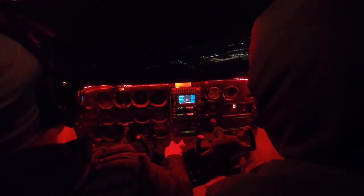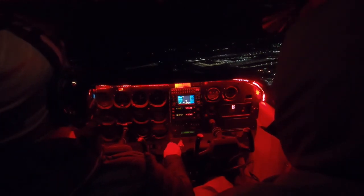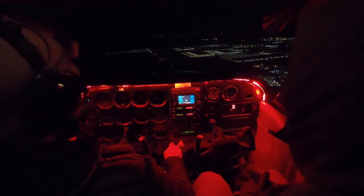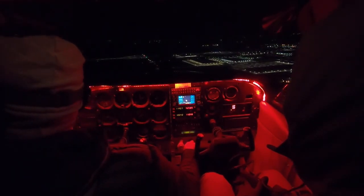To the right just a little bit. Yeah, I'm getting a little close. Okay, we can start our descent. That's 10 degrees. DeKalb traffic, Twin Cessna 4079 Romeo Charlie, taxiing across runway 27 and 9, DeKalb. Nice. You can see him down there. Good.